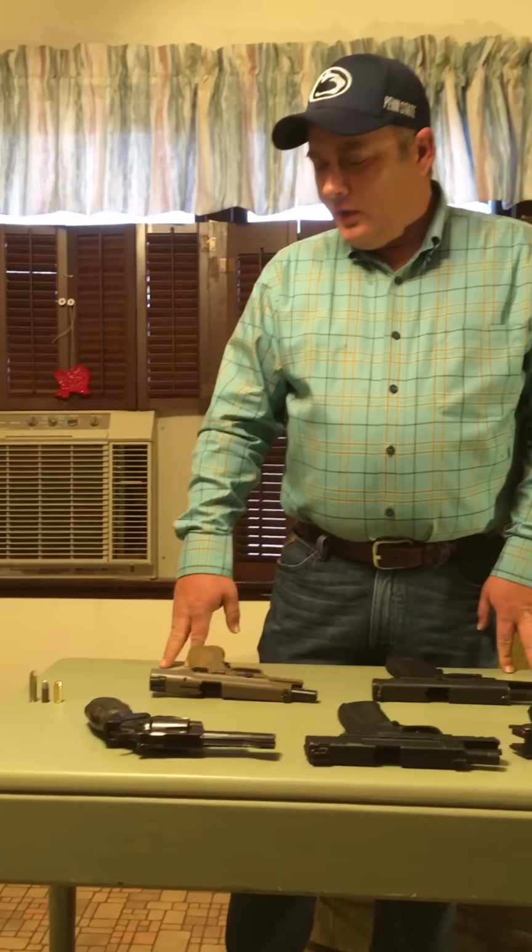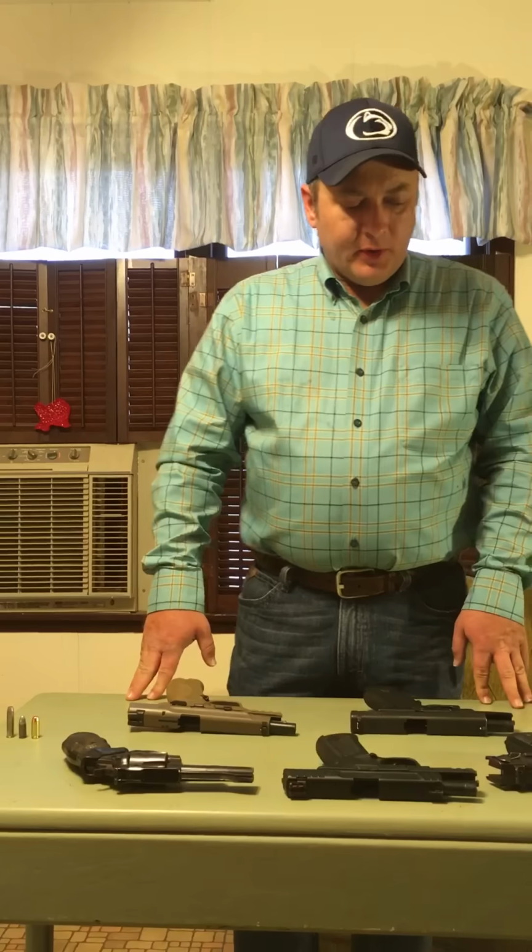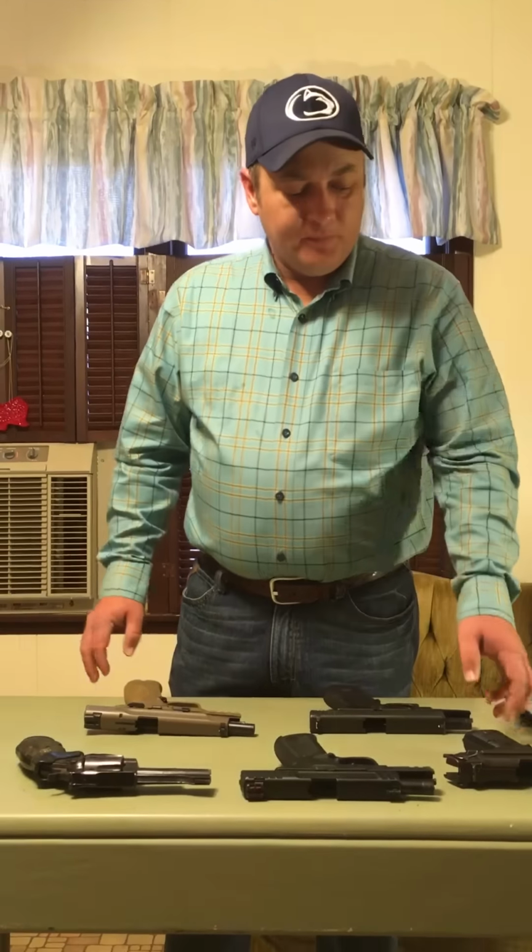And I've got some bullets over here on the side. You can probably see them on the edge of the table, that I'll hold up and give you a ballpark on which guns they go to and what you're looking at. Now, not in any particular order, but since people have asked about budget, I'm going to go with the least expensive gun on this list.